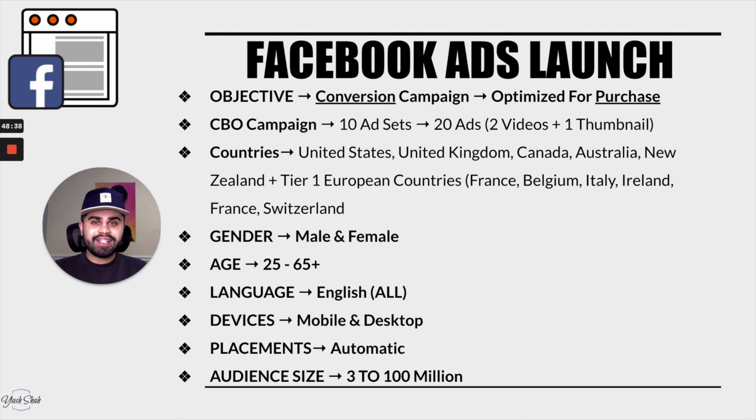For placements, I did do automatic. Now I usually do manual placements, which consists of Instagram feed, Facebook feed, and Instagram story. But since we're already in Q4, I knew the bidding wars were going to be very high on Facebook, especially with those three placements. Therefore, I just gave it to Facebook and did automatic, let Facebook choose the best placements to show my product.